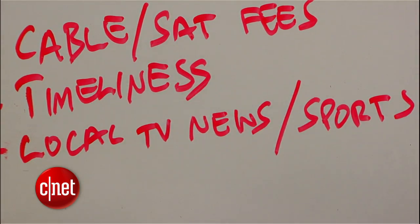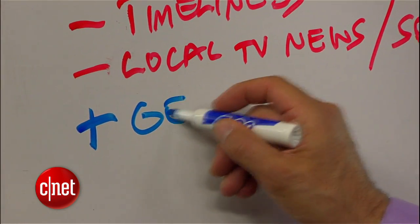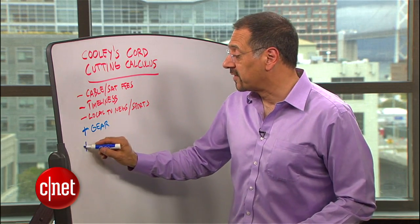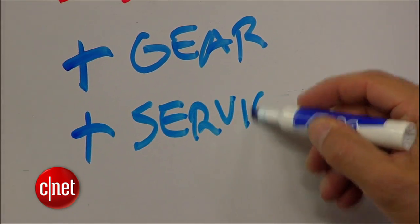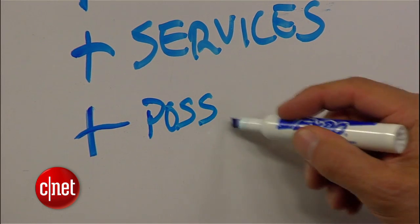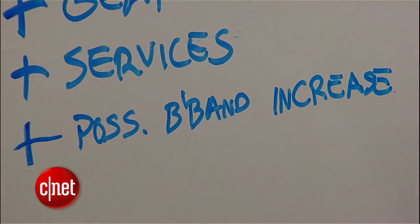Now, add the cost of gear. If you don't already own some cord-cutting equipment, you've got to go buy some things. You may have to pay for some new services. They're fairly cheap, like Netflix or Hulu at $8 a month. And finally, think about this. When you break up that bundle of cable TV and internet you have right now, they may charge you more for the internet portion alone.